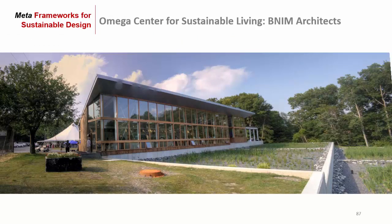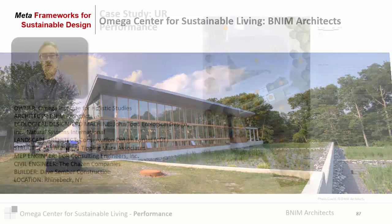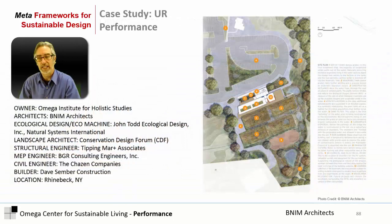So I thought we'd take a look at the Omega Center for Sustainable Living by BNIM Architects, which is a Living Building Challenge rated building. And I'll get into that a little bit and what that means. First we're going to start from the performance or the facts-based perspective, and Mark Decay would call this maximize performance. We're also looking at all the facts. So if I go over, all of these are known facts about the project, right?